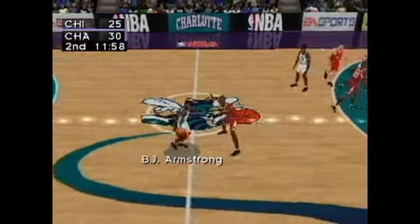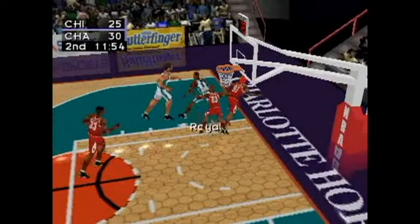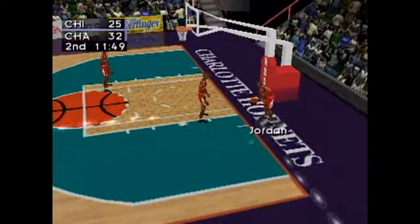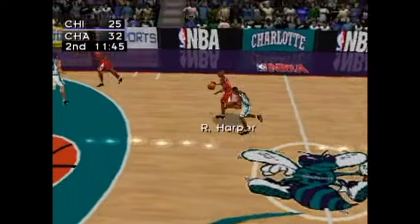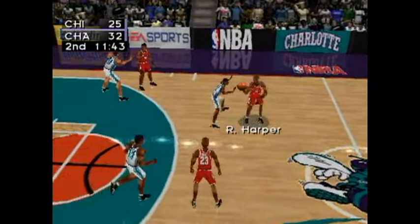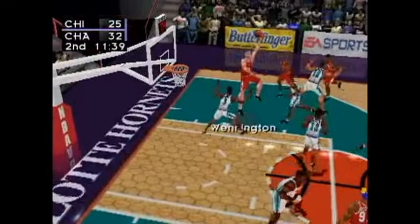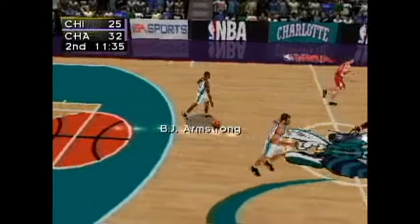Inbound pass to Armstrong. From the right side to number 5. From the post to Devine. All net. Inbound pass to Harper. From the right side to number 23. From the top of the key to Wennington. Hooks it. He misfired. Number 5 with the board.